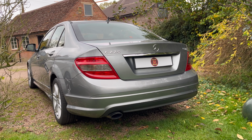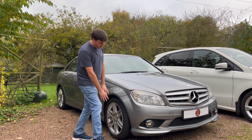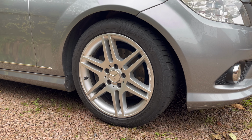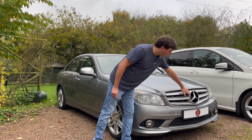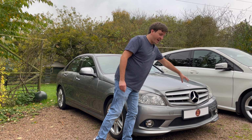So what does the sport model have? It obviously has the slightly sportier front bumper, AMG wheels. We can't also forget the little bonnet badge here. Now the three-pointed star is actually built into the grille on this one. On some of the other cars, the SE, the elegance, it was still the three-pointed star that stuck up on the bonnet, so a little bit of a difference there. That's the main way you can tell a sport model apart from the others. Inside you get half leather standard, we'll talk about that in a little bit though. We'll look around the interior, and overall it's just a really nice looking car.